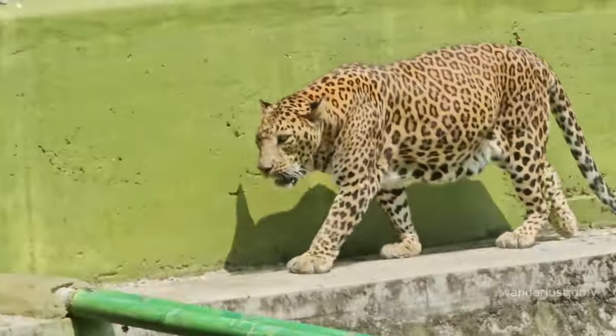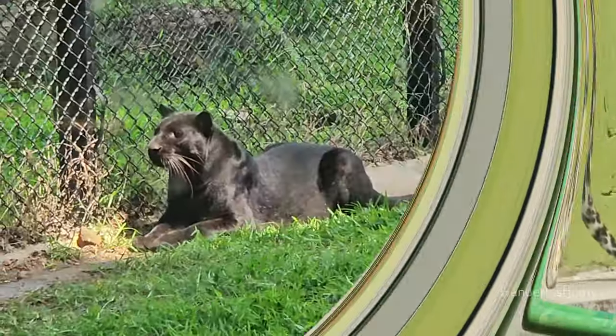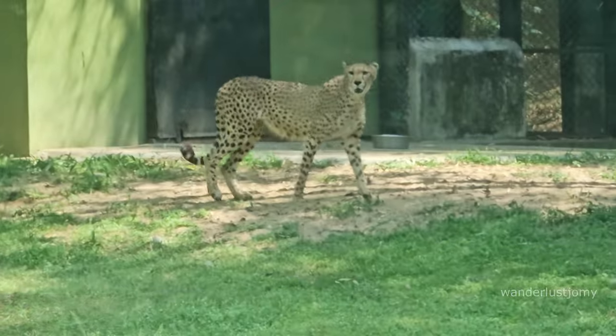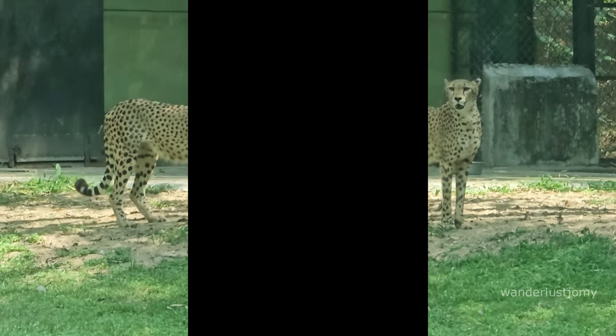Today, we're diving into the vibrant world of Mysore Zoo, also known as Sri Chamarajendra Zoological Gardens. So, buckle up as we embark on this exciting adventure.